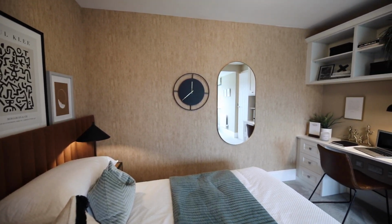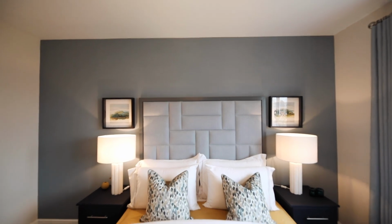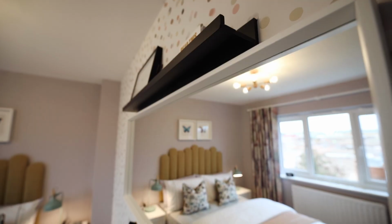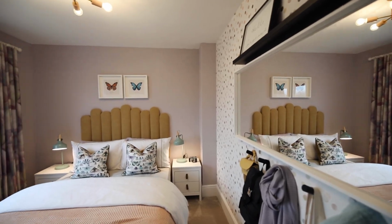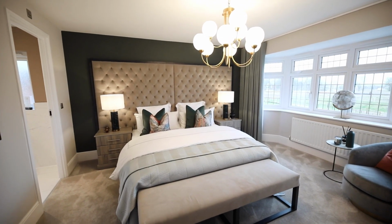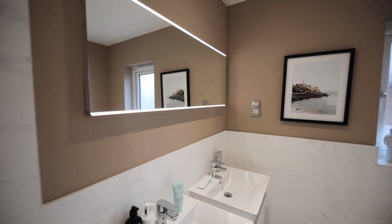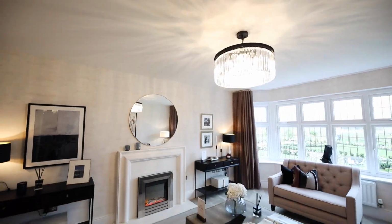Newton Garden Village sees 528 3, 4 and 5 bedroom homes built on the former RAF Newton base, which means the land is a brownfield site, and once complete the development will feature plenty of green open spaces including traditional village greens, wildlife areas and communal allotments. Redrow will also be building a new primary school, community hall and sports pitches as part of the development. Let's go through into the living area, the lounge.